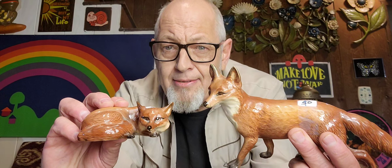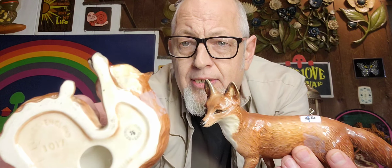All right, next thing I found. Holy smokes, I was not expecting this, but I found this incredible set of foxes. Yeah, these unbelievable vintage foxes from England by a company called Beswick. I've never heard of it. I just looked at the bottom and saw England, Beswick.